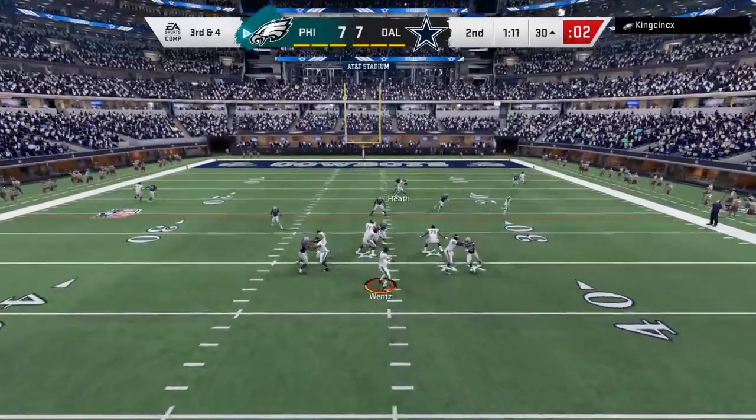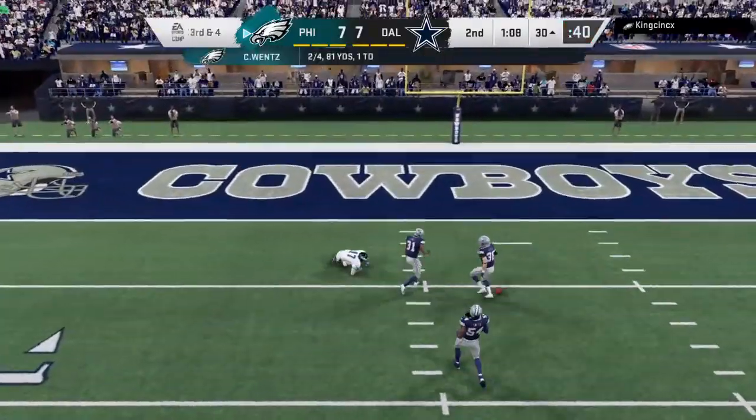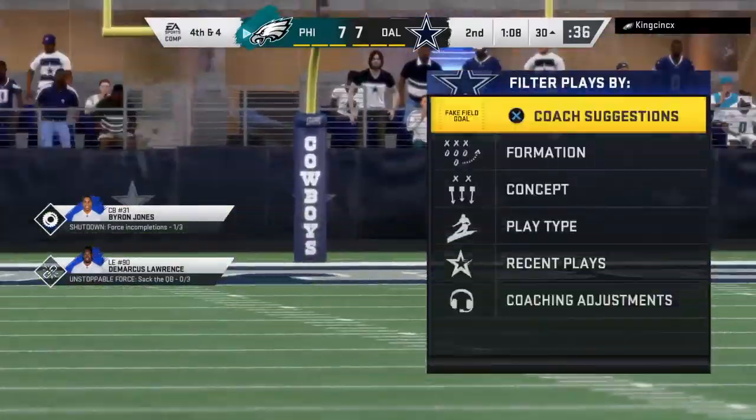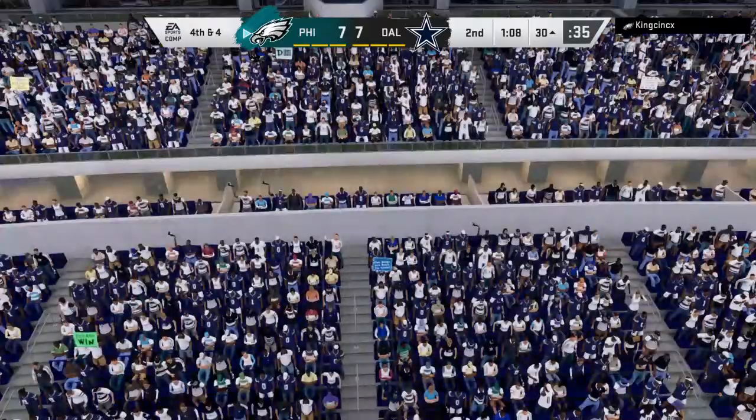Now Wentz on the bootleg. And that will be incomplete. You can tell they were hoping for a flag there offensively. Several on the sideline motioning, hey, why not a penalty? Why not a penalty? What did you see?